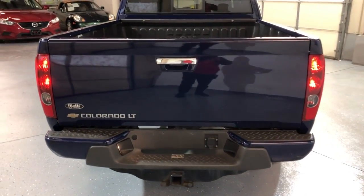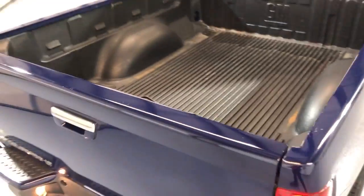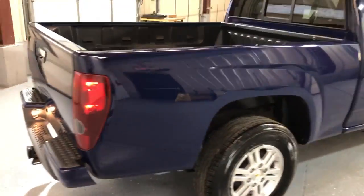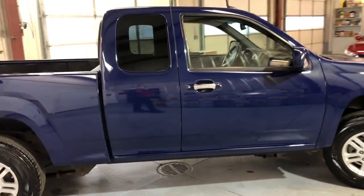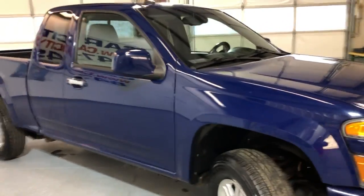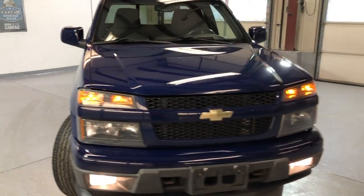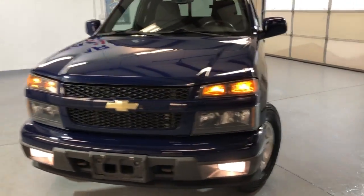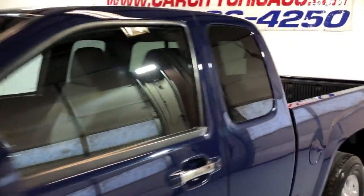Beautiful, very nice and clean looking body with the tow package, nice and clean bed inside, in great shape. Body looks very nice and clean, nice color combination, dark blue exterior over black cloth interior, very nice Firestone tires in great shape as well. It runs and drives beautiful, front row ready, it's been detailed and inspected, nice and clean unit.